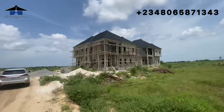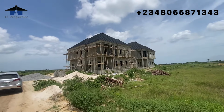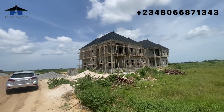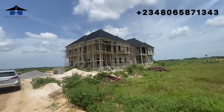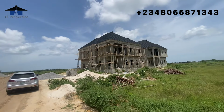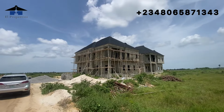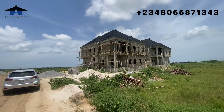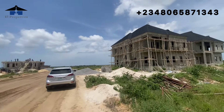Okay, so smart investors, this is the first building development that started here in Amen Estate Phase 3. And smart investors, currently this home is completed. What is left here is to start the plastering. The roof has been done. Okay, so the owner of this house has completed his home.